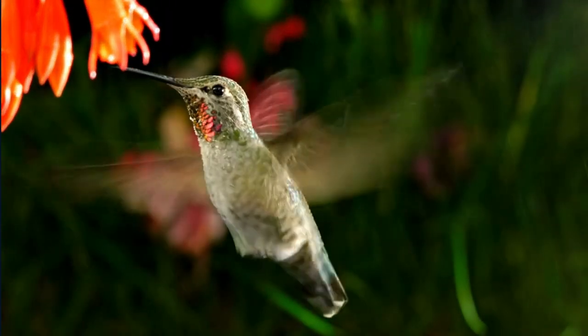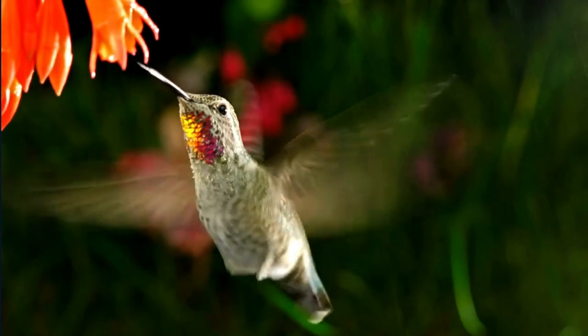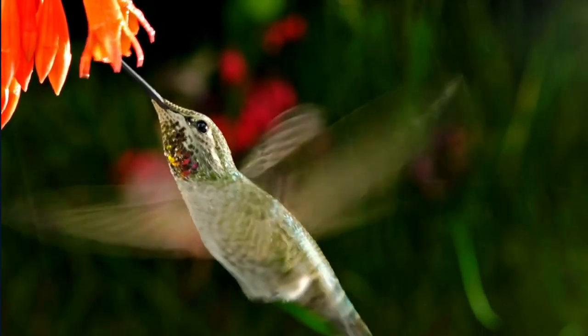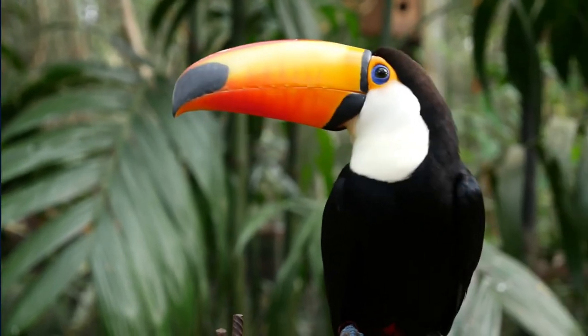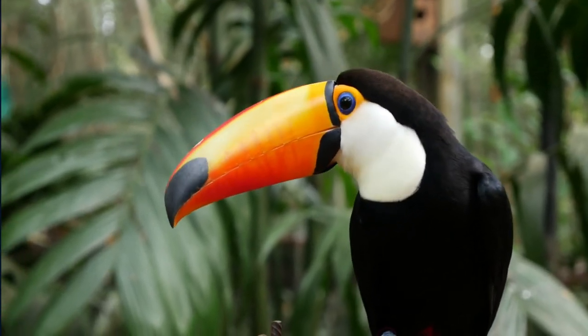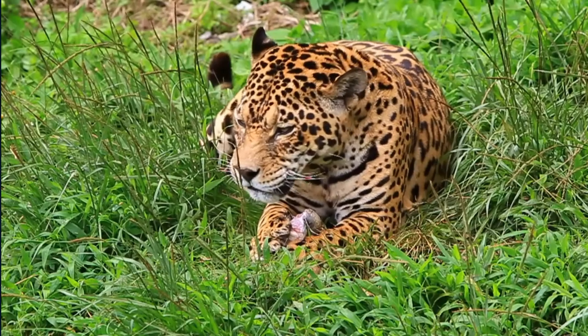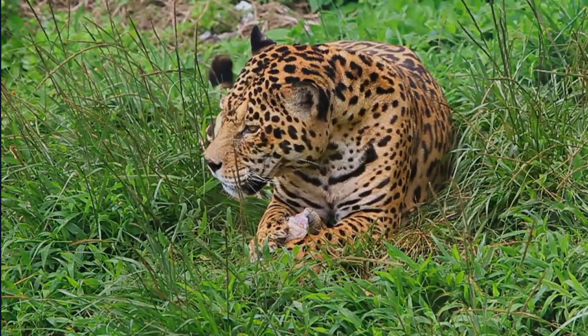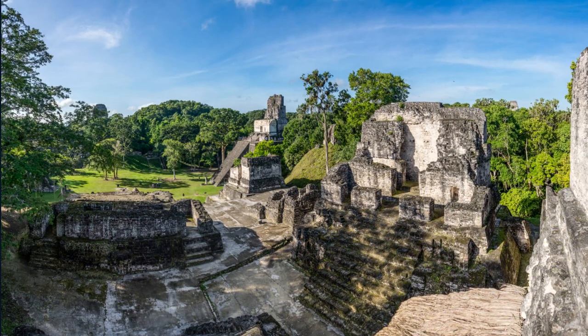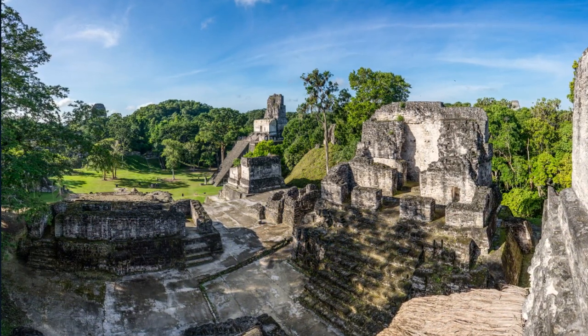The park is also home to a diverse range of animals, including hummingbirds, parrots, toucans, spider monkeys, crocodiles, snakes, and even the jaguar. For its natural and historic qualities, the site is heritage listed.